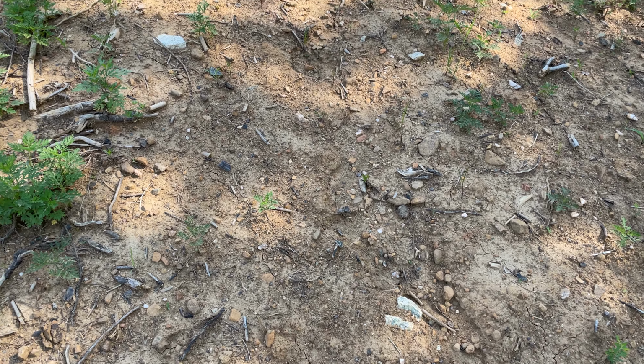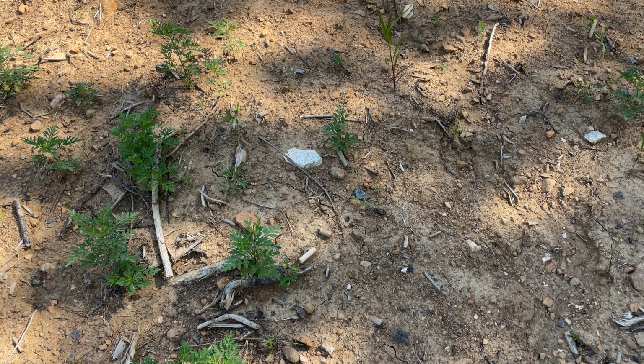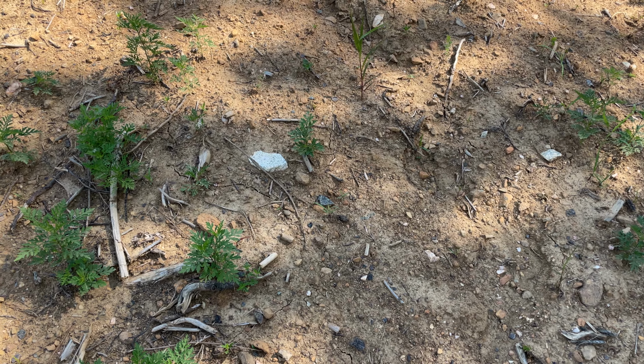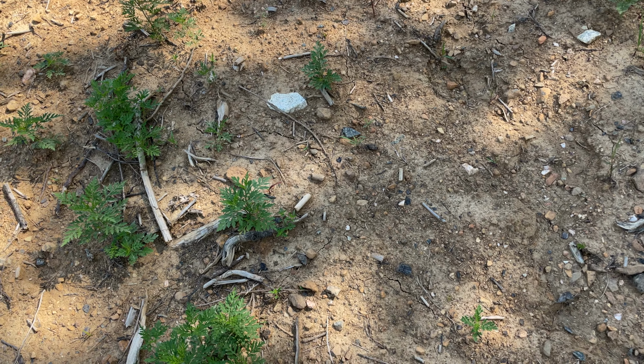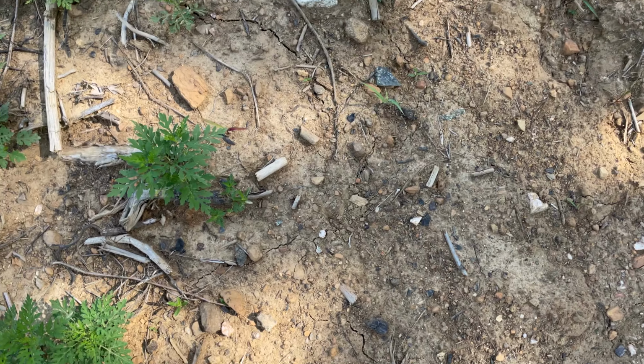Hello, I'm going to show you guys what bird effigies look like. There's a bunch of them right in this one area. So you'll notice that everything kind of will end up being shaped like a bird beak, or it may be just a full bird head. So you might start being able to spot some right away.